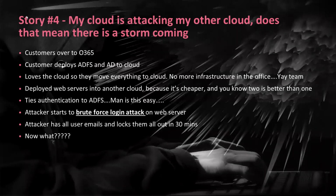One of them, we received a phone call from a customer that basically said, hey, Dan, it looks like we're being attacked. Can you help us figure out what's going on? And we were able to tell the following story. So this customer started using Office 365, deployed ADFS and Active Directory, and all of their other IT infrastructure to the cloud. So they literally had no more IT infrastructure back in the corporate office. Everything had been migrated.